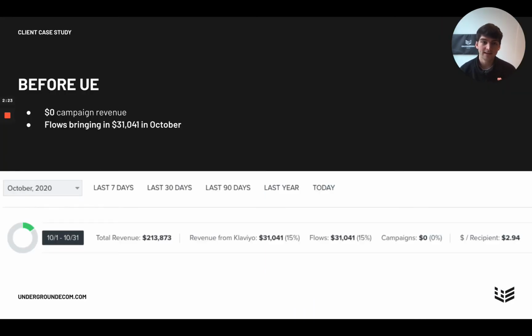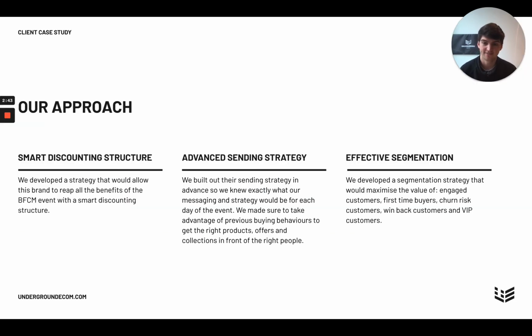Now, we'll quickly look at where the client was in October, obviously doing really solid numbers in October here, $213,000 on the front end, $31,000 through email in total, absolutely nothing through campaigns. So an extremely basic setup here, some basic flows here to recover a little bit of lost revenue, but ultimately a lot being left on the table, as we'll quickly find out.